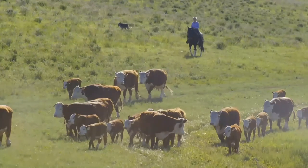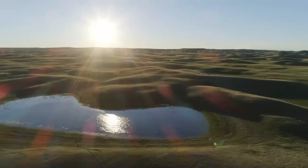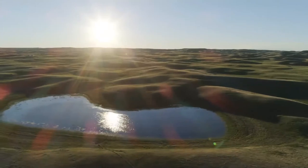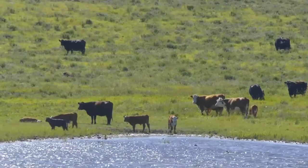Stewardship is the all-important key, and we're not going to drain any of the spots. Like, if there's water and sloughs in places that we really don't like, we're not going to do anything that's going to channel that water away from there. So everything's going to remain natural, which supplies habitat for all sorts of things.